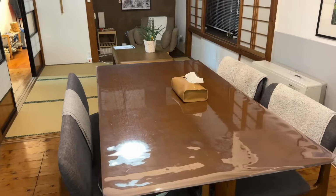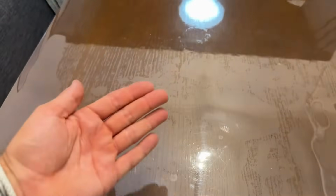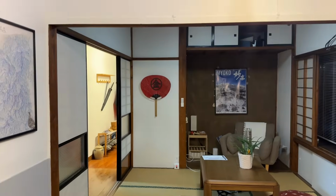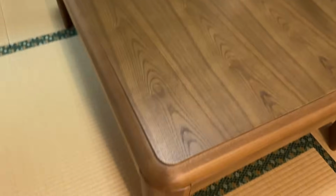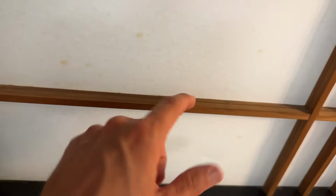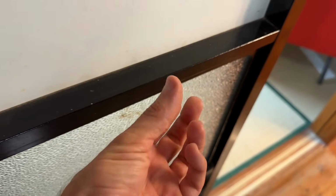Another great thing about this absence, and the condition it's been left in, is I was expecting it to be really dusty, but it's really not. It's actually fine. Houses in Japan can have an insane amount of dust because of all of the pollen in the trees, but it's actually being shut up. It's made it pretty good, and the floor is the same. It's actually super clean. Even when I check the less obvious spots for dust, and these Japanese shoji sliding doors are a dust trap, all of this fine timber work, there's a little bit of dust here, but there's really not much there. Just a little bit. But overall, I'm impressed with that.